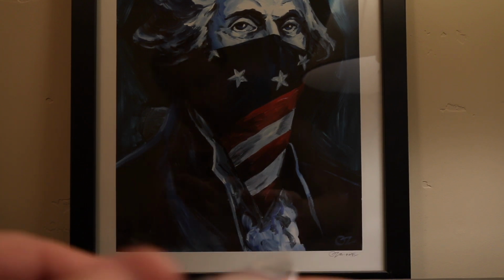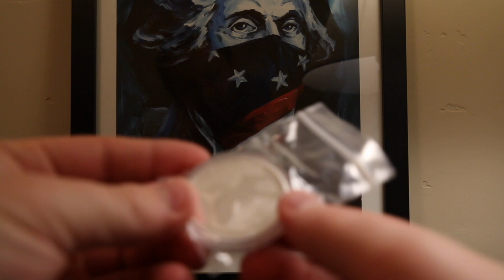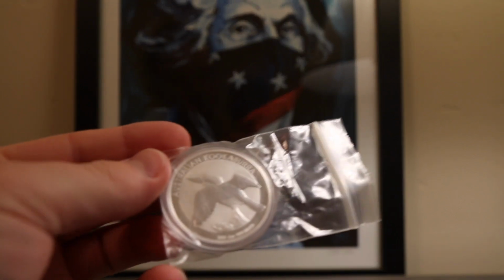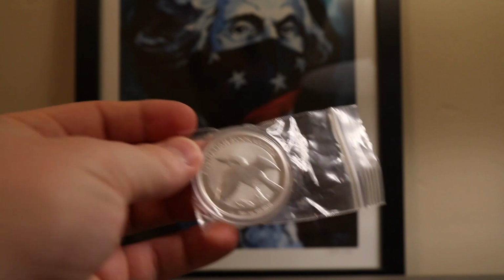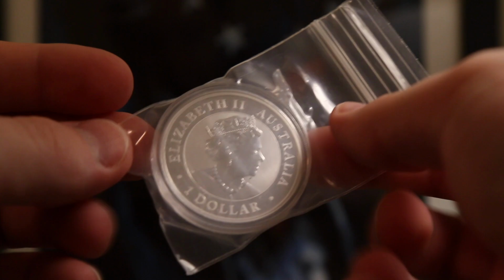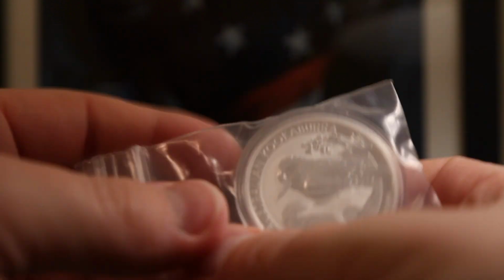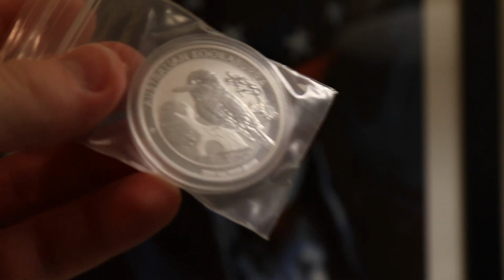But let's see what we got here. Oh. Queen's ugly face, and then looks like we have a 2011 Kookaburra. This one's another queen face, and it is a 2019 Kookaburra.